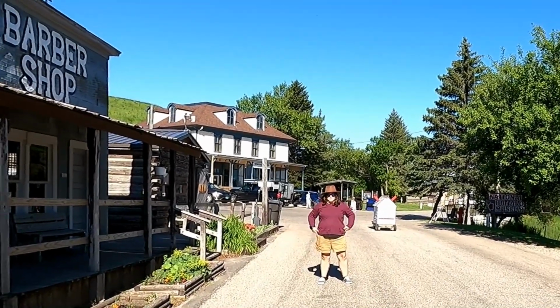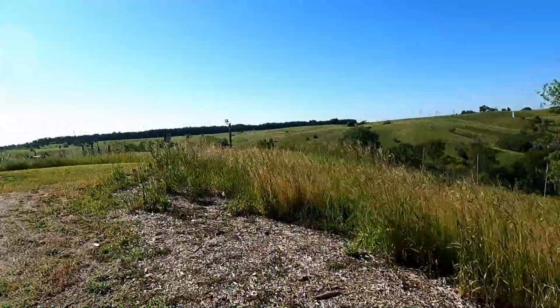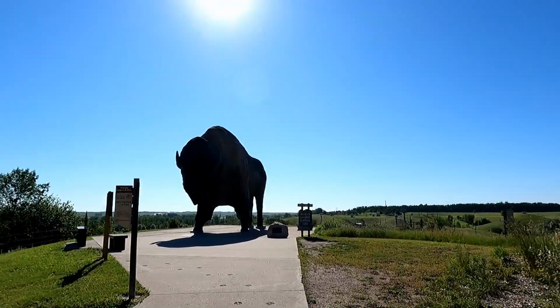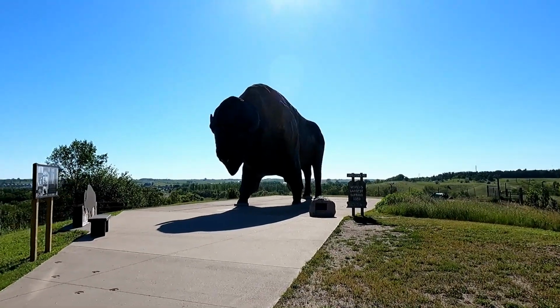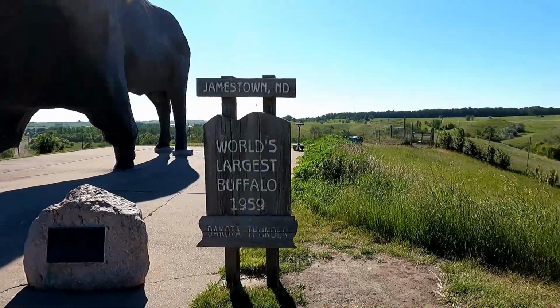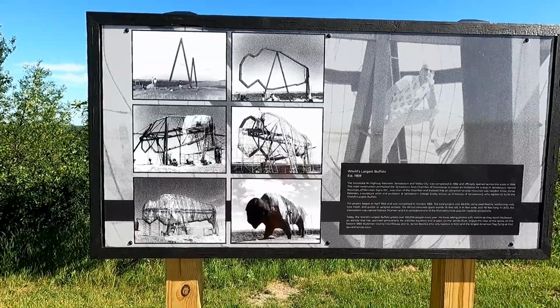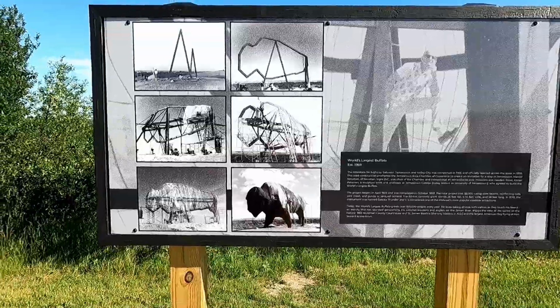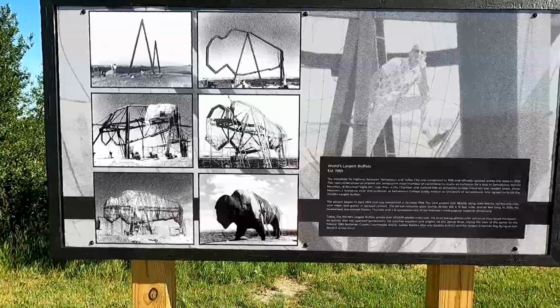Oh, she got me. Well, it's coming into view. I think our search is over. The world's largest bison. The bison was built in 1959. They started in April and finished it in October.